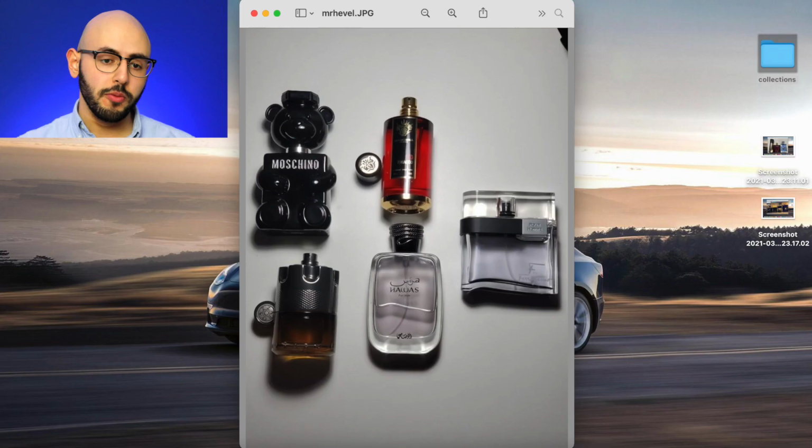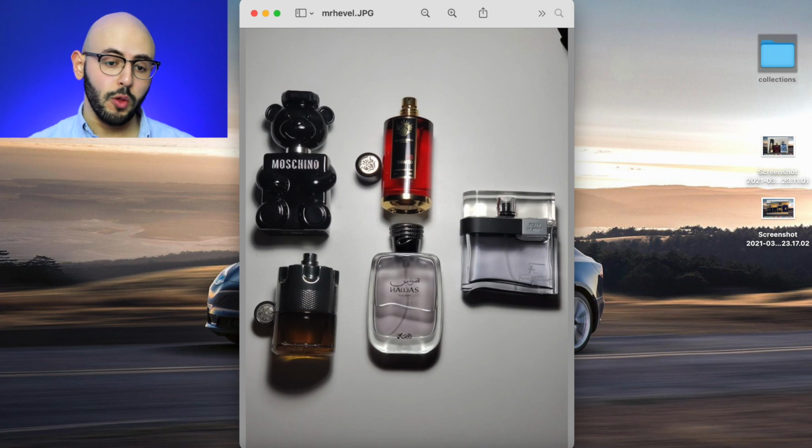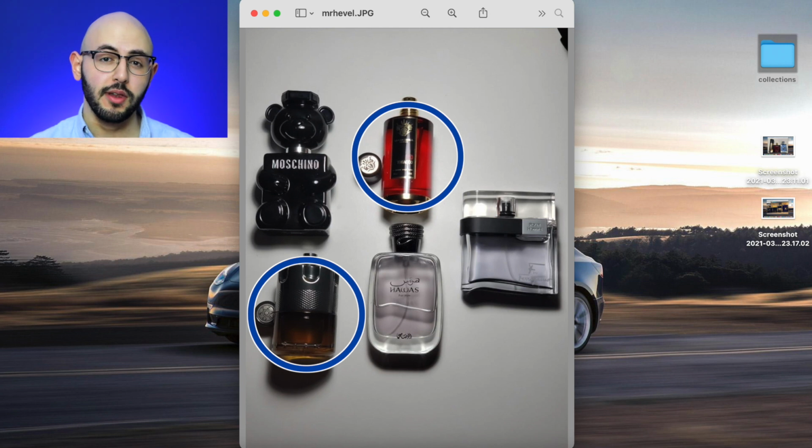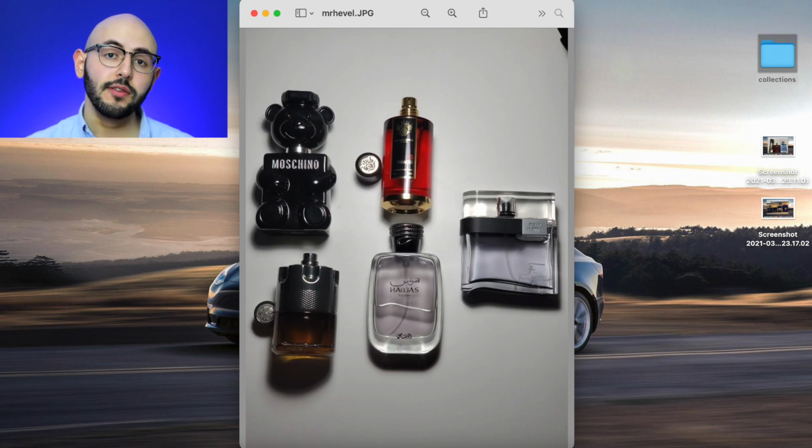Okay, third collection by Mr. Hevel. As you guys can see, the collections are growing in size. Moschino Toy Boy I think is a good casual wear fragrance for all year round if you want a lot of compliments and performance. And I know you like tobacco here. I can see it through Azzaro Wanted by Night and Mancera's Red Tobacco, which is a beastly fragrance, good value for money. Versace Eros is also beastly, as is Ferragamo F Black if you have one of the old formulations.